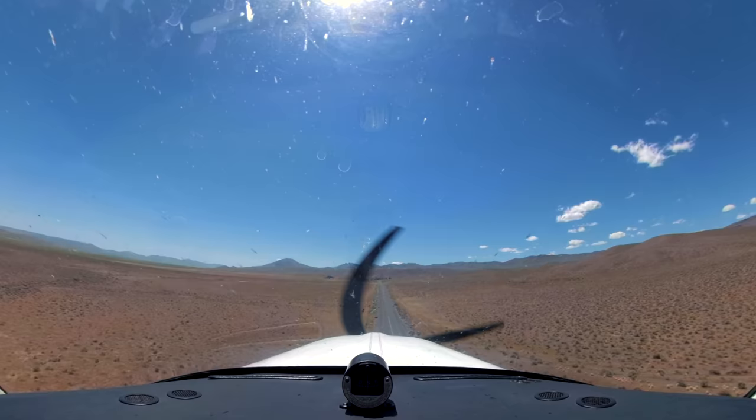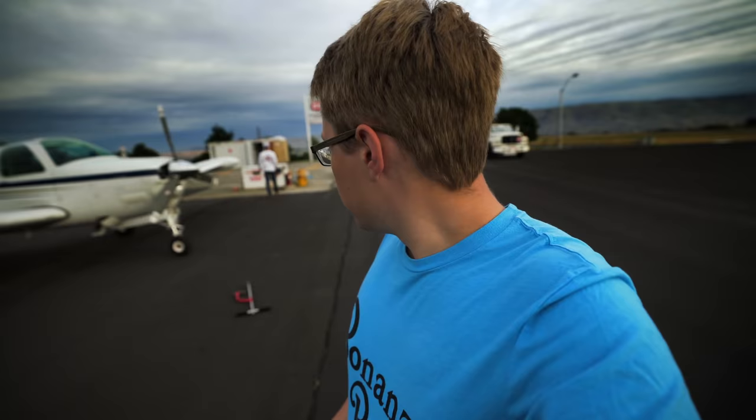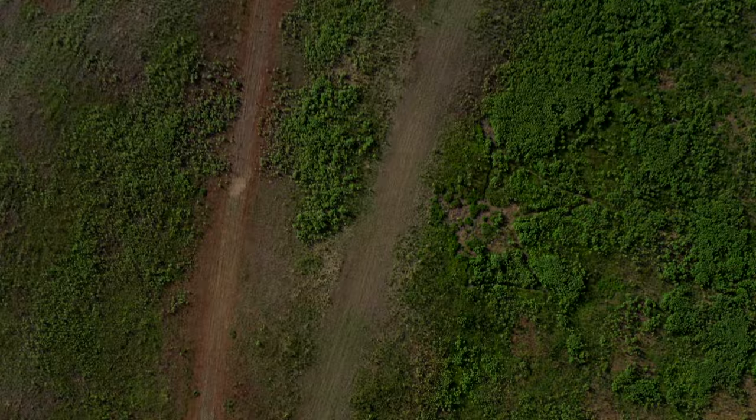We're here in Lewiston, Idaho this morning. It's 6 a.m. We got 3 extra gallons of gas, just what we needed to go check out a cool grass strip on the Snake River.